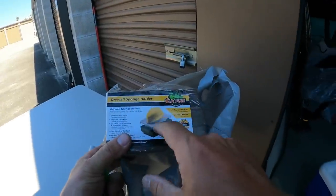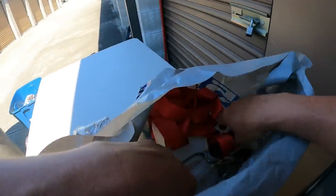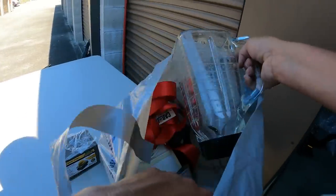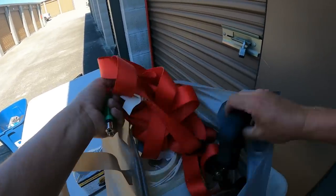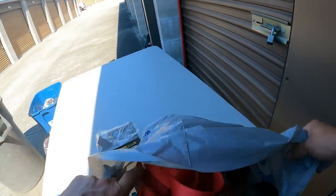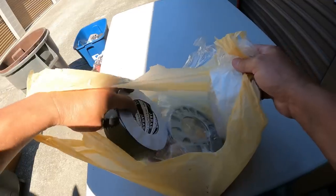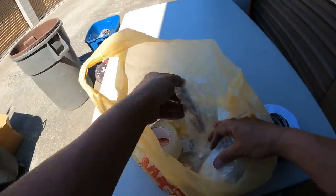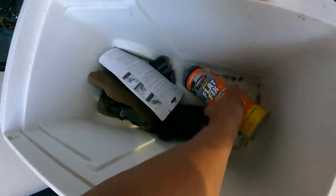Okay, drywall sponge holder. That's that piece that we found right there, that tool. There's the sponges, the standing sponges. There's a nice blender bottle. Oh, Osterizer blender in there. And a tie-down strap. Cool, that'll go to the market. Okay, we got miscellaneous types of tape right here. Alright, that's cool. Takes a flat, that's always a good thing they have.